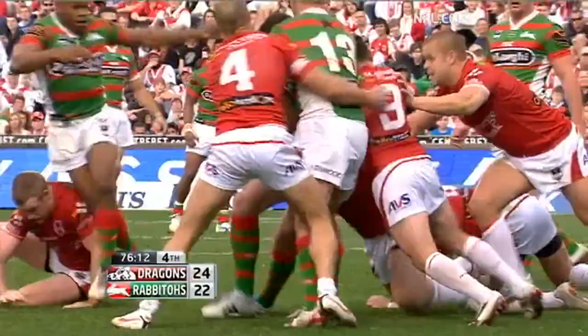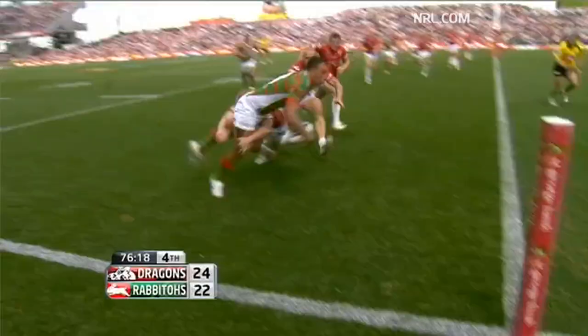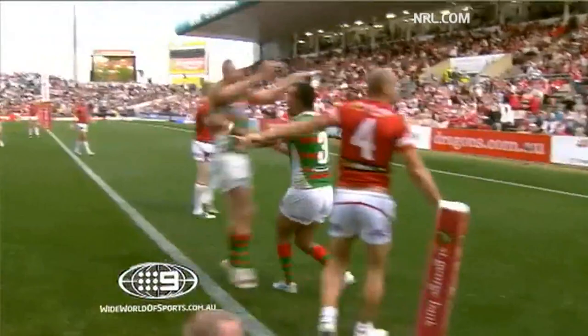Gets the ball away. Sando gives it on. Mirra gets it out. Dylan Farrell for three. He scored. Dylan Farrell gets a trifecta. Farrell scores his third try of the day.